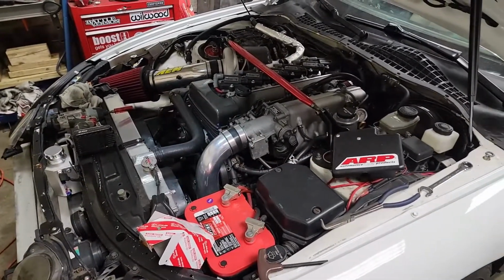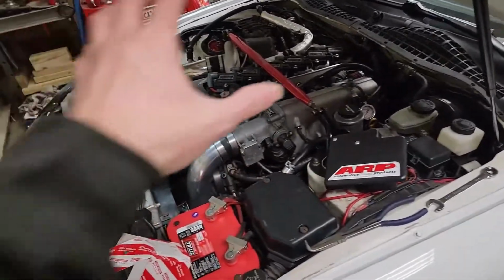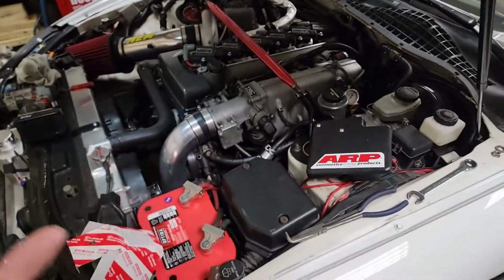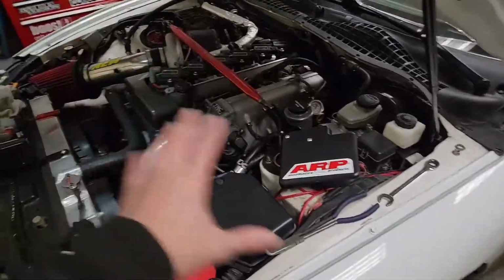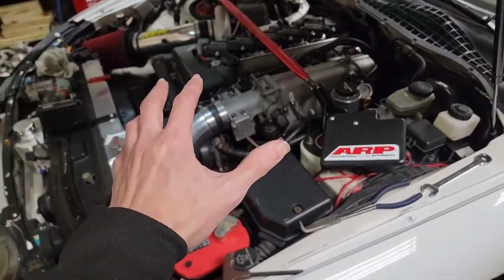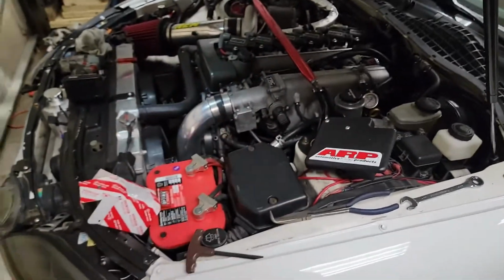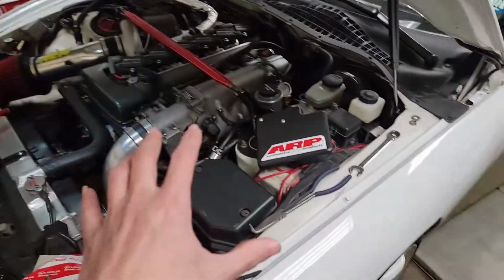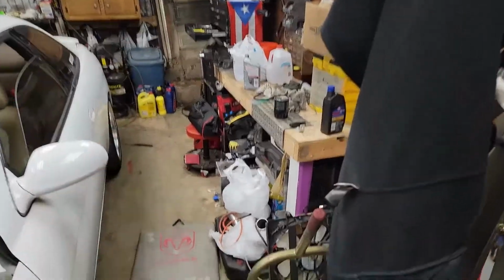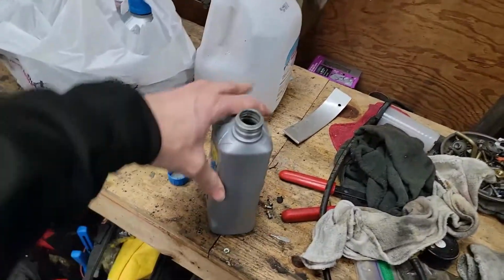So I was going to put some of the Brad Penn 10W30 in it, just to see if it was just that the oil was cheap and it broke down way too fast. But I just didn't like that feeling of having really low oil pressure. So what I did was I went ahead and got myself some Valvoline VR1 20W50.